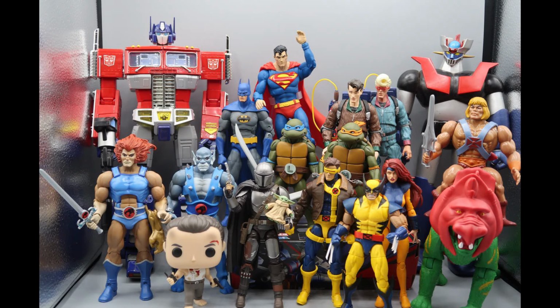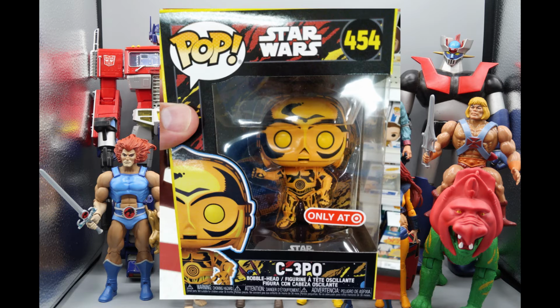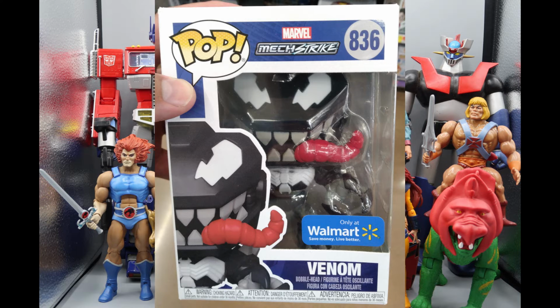Starting off with the Pops, I found the Target exclusive Star Wars Luke Skywalker, and this will go along with the Stormtrooper we found last week, and I think this is original concept art, or comic art, because they do look a little strange. It was a really neat find, and to go along with him I found the C-3PO, also a Target exclusive, and at Walmart I found the exclusive Mech Strike Venom Pop, and it was really neat. Had his little tongue sticking out there, kind of cute.